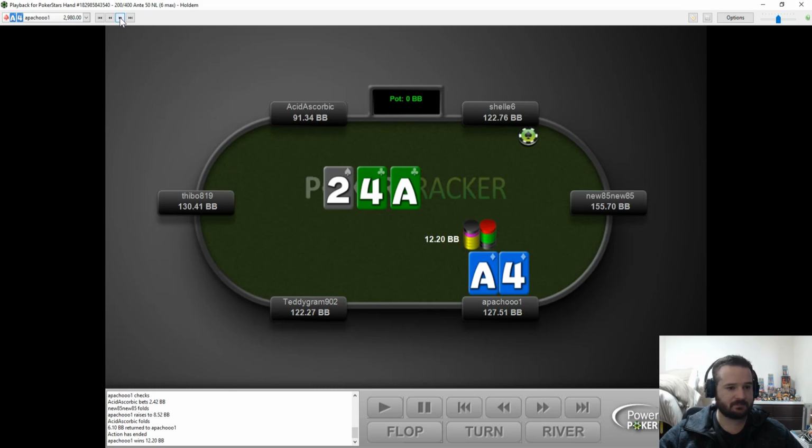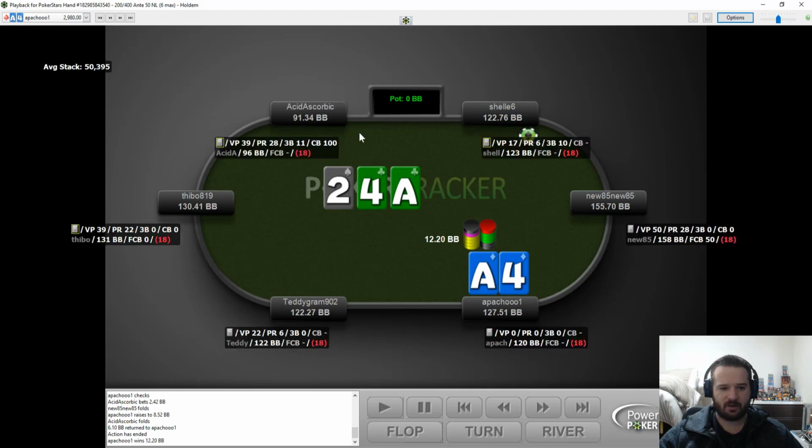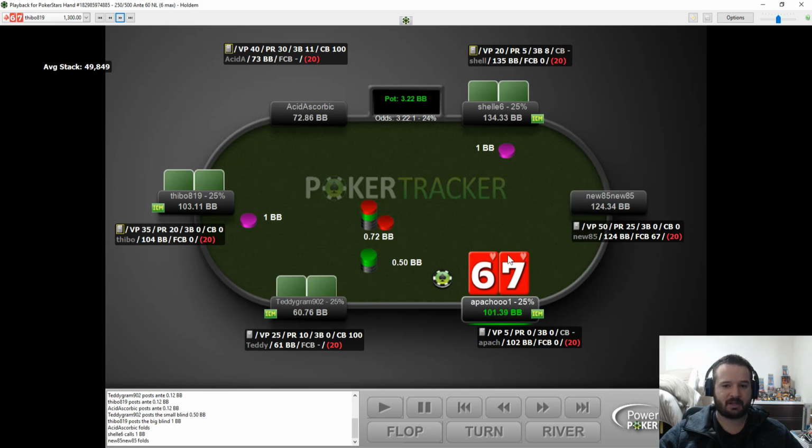Okay. Let's actually turn the HUD on, because eventually we're going to start getting reads on players. I think this is pretty much a mandatory limp right here with a 6-7. You could consider even raising for isolation and maybe some fold equity versus some stronger hands on the flop that this guy could have in his range. But we're trying to see a flop here, I guess, is the main goal.